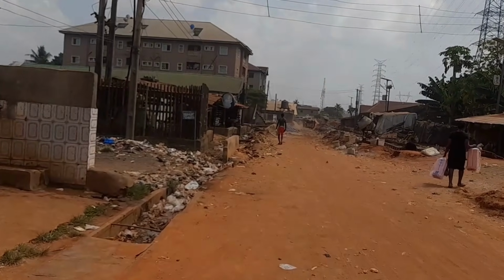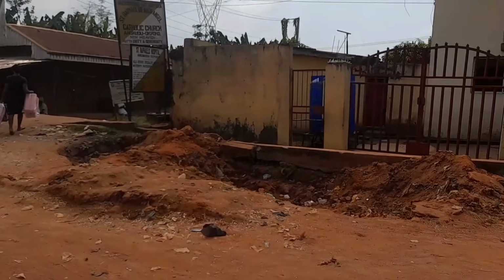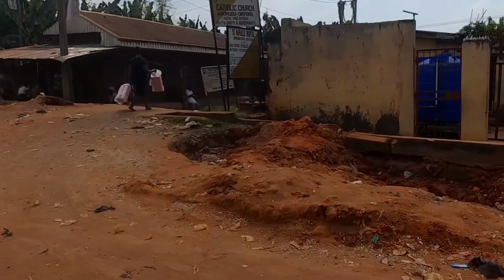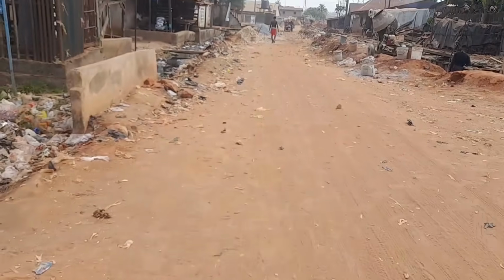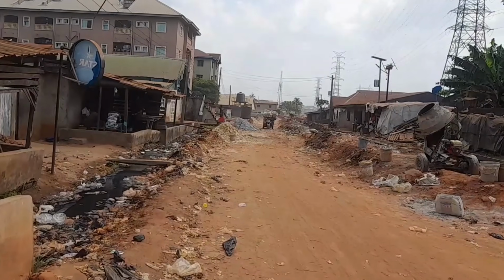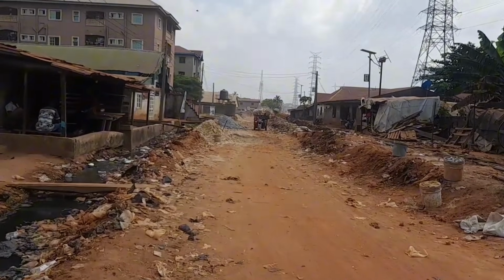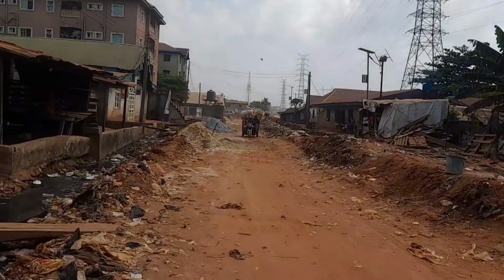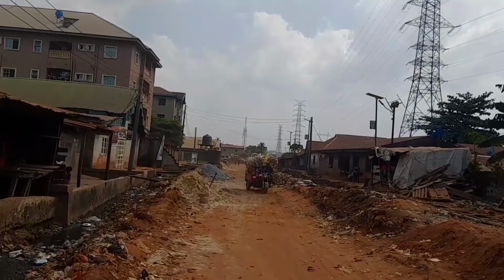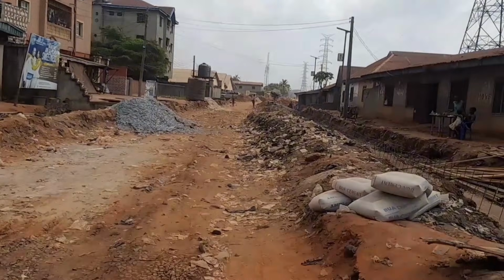Another take of mine about this whole thing is that some of these gutters or drainage systems that will not be touched, maybe it's still okay to leave. I will suggest that they be cleared, at least to have free flow of erosion water. Let the gutter be free. At least if a new one will not be constructed for them, let the drainage system be free. Let them clear it off.